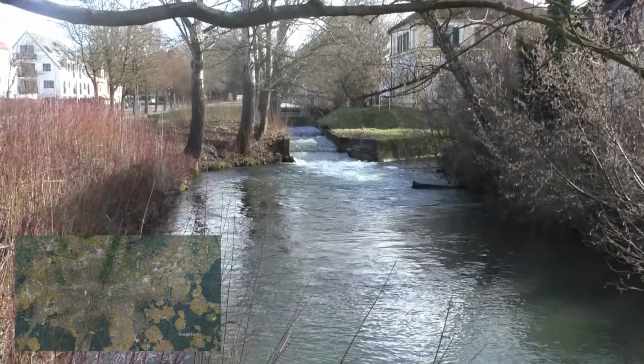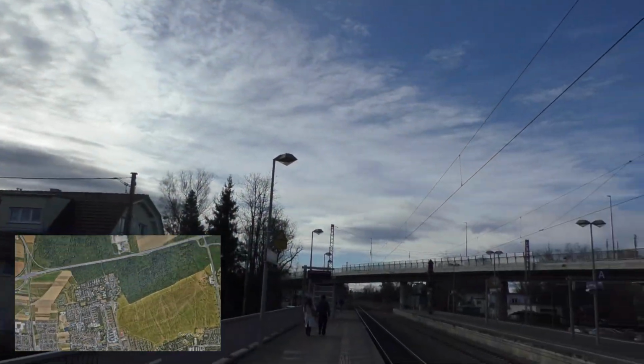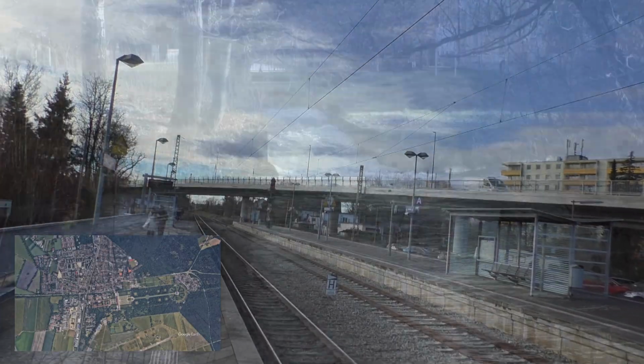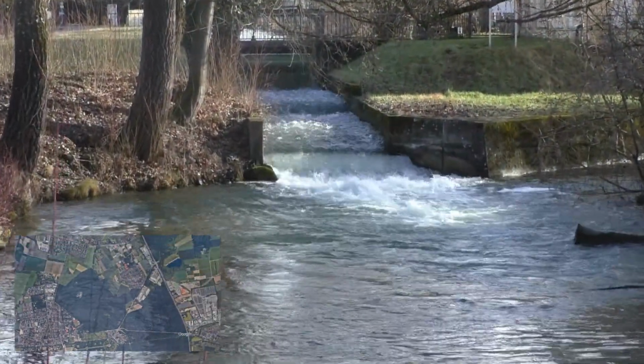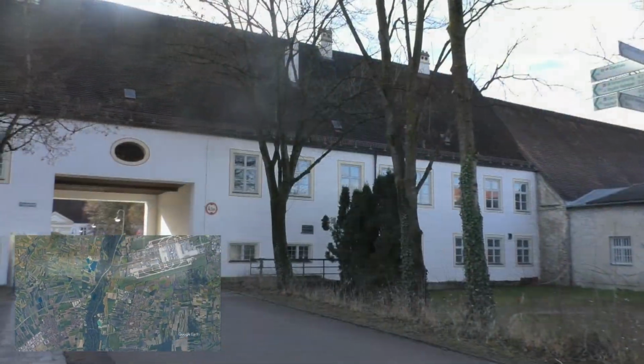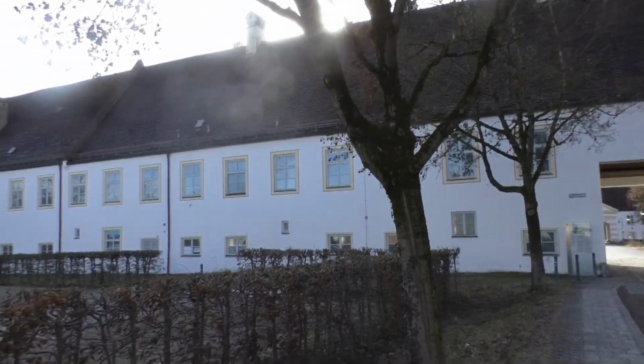Oberschleissheim is located behind the northern outskirts of Munich. It is connected to the S-Bahn line S1 and is located 20 minutes from the city center and 20 minutes from the airport. This makes it ideal for a short day trip out of the city, or if you want to pass the time during a long layover at Munich Airport.